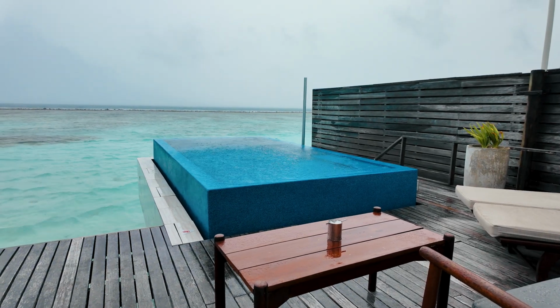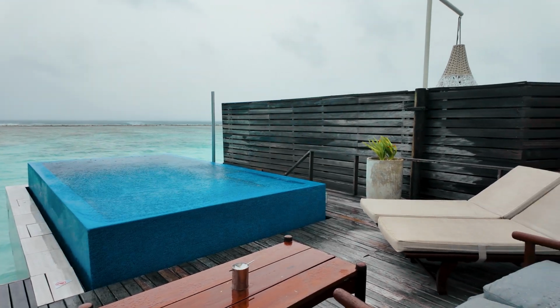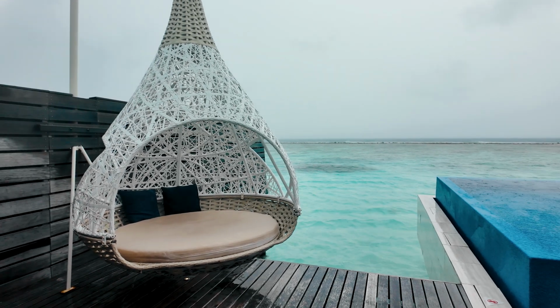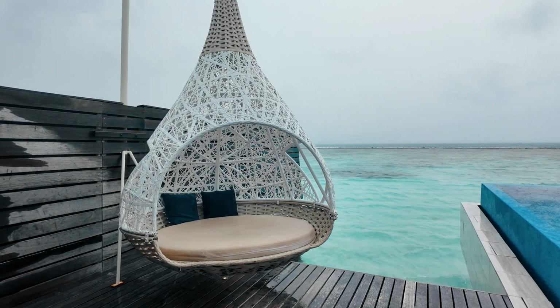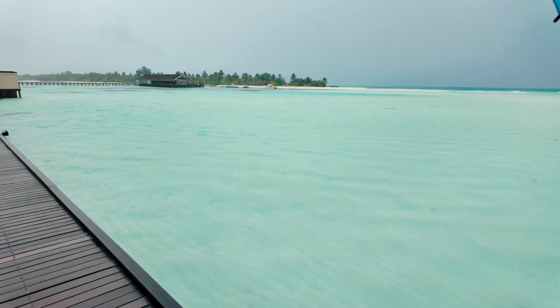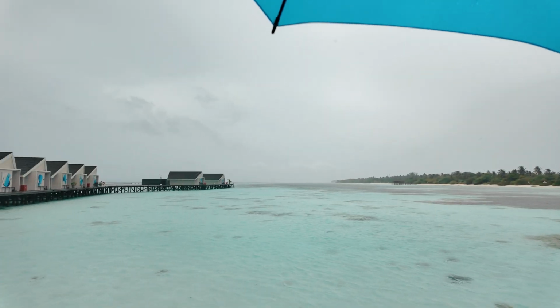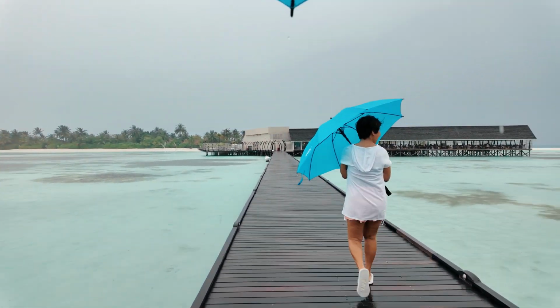It is getting worse. The following morning, it was not only raining, but the wind was pretty intense. The bird's nest swing, even though it was heavy, was swinging because of the strong winds. As I mentioned before, visiting during the rainy season can be a bit unpredictable, but it's also the most affordable time to visit. So, on our way to breakfast, we were holding our umbrellas for dear life, worried they might get blown away. In paradise.